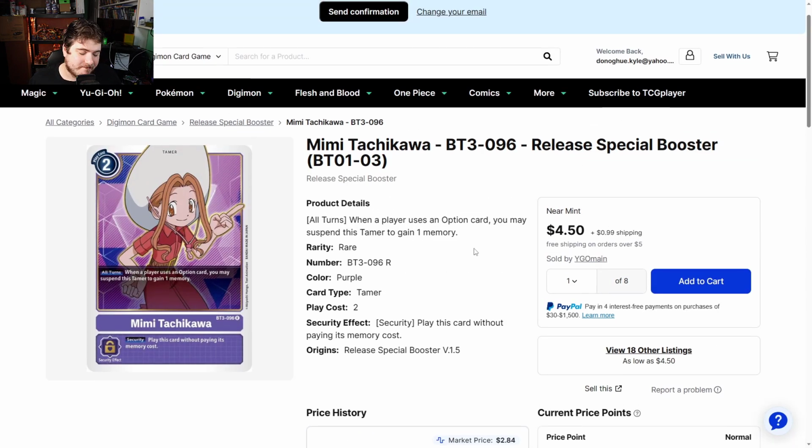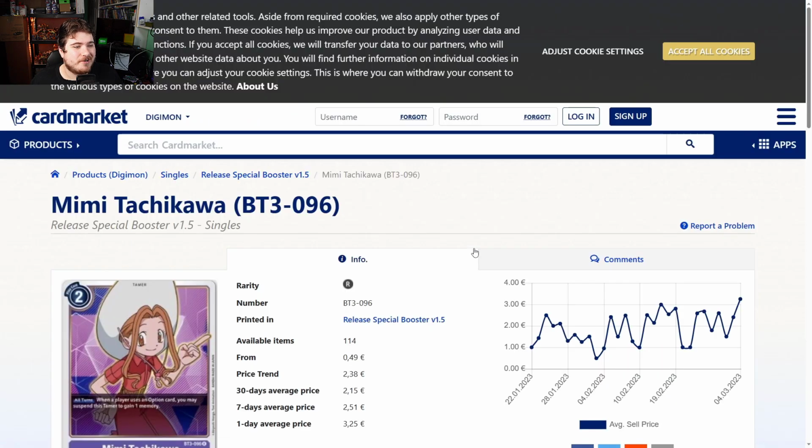I'm not surprised there. Mimi is really good because of the option, and in a purple only event, a lot of the times the options are really good, making it so you can either reduce yours or force your opponents to be costing more. Really good.